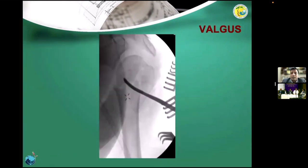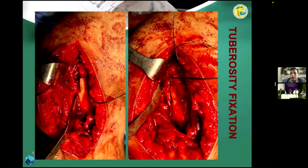For valgus, it's much simpler to reduce a valgus fracture. You just put a periosteal elevator inside the fracture fragment and reduce it. Once you have reduced the head part, the next target would be to suture back the greater tuberosity and pull it.